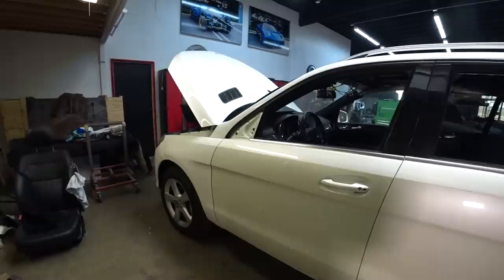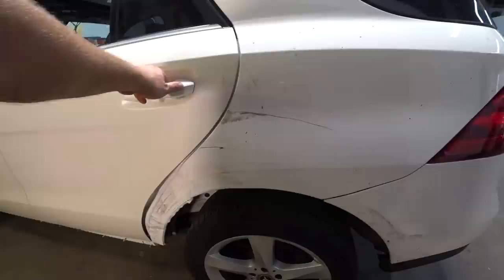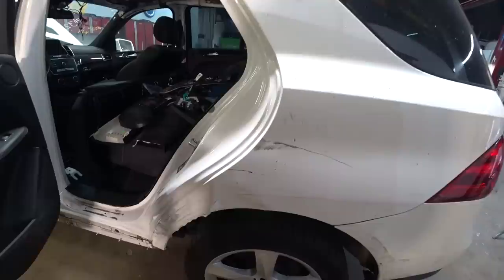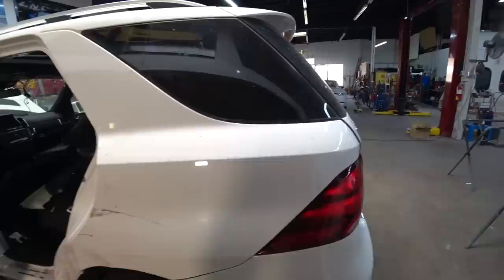So we'll start working on the quarter panel, and I got a used quarter panel, so I'm thinking I'm just gonna probably section it up right here somewhere. I'm not gonna replace the whole thing because everything else is good up here, so I don't want to mess with the factory welds. Yeah, we're just gonna do a section cut off and that's it.